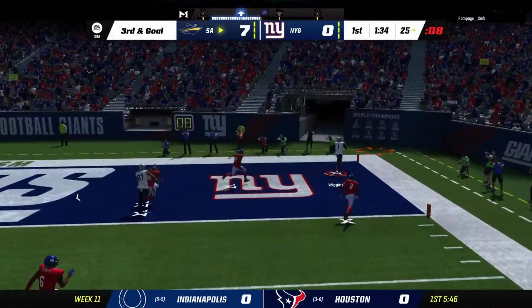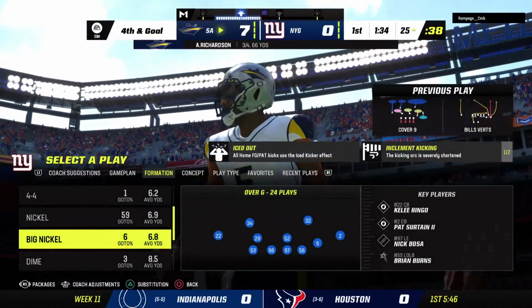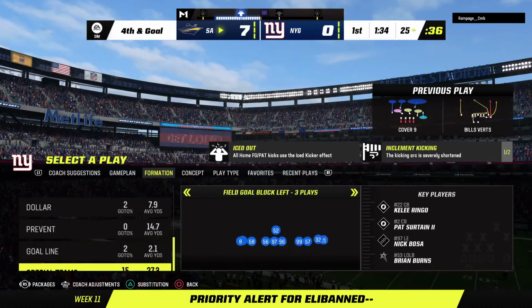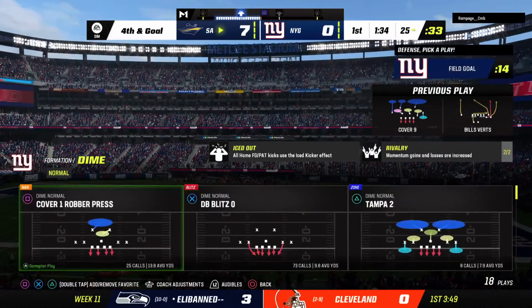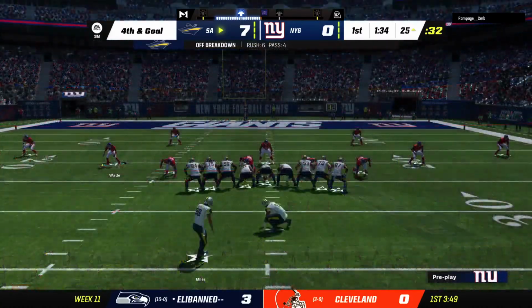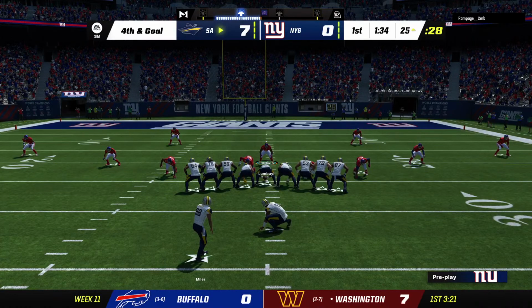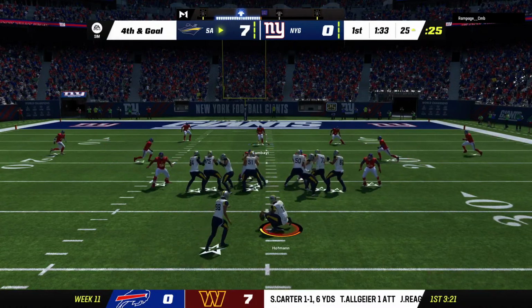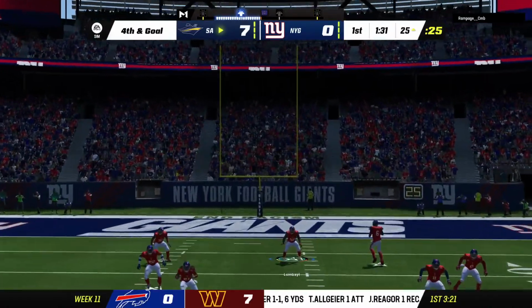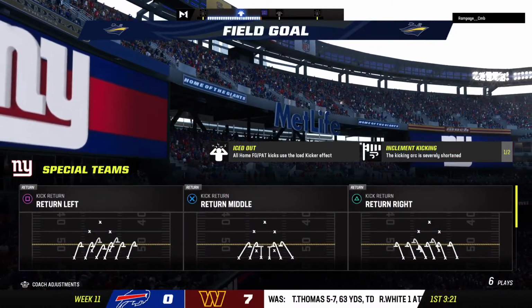Going for it all. And he overshot him there. It's out of bounds, incomplete. Oh, that's going to hurt a bit because they needed to come through with a completion there. Now a drive that started with great field position is facing 4th down. So now on 4th down, Mike McCarthy will turn to his field goal unit. Right hash mark, a 42-yard attempt. And this one is right through, and that will extend their lead even further.